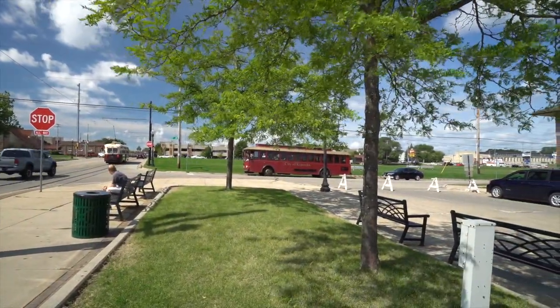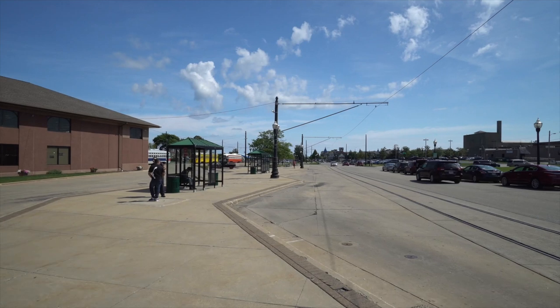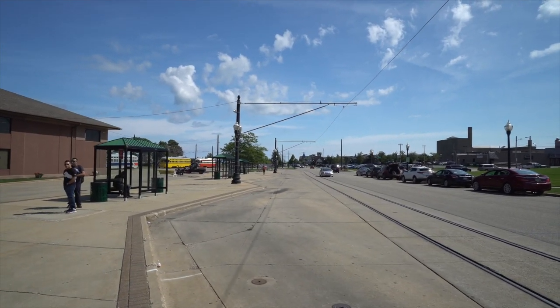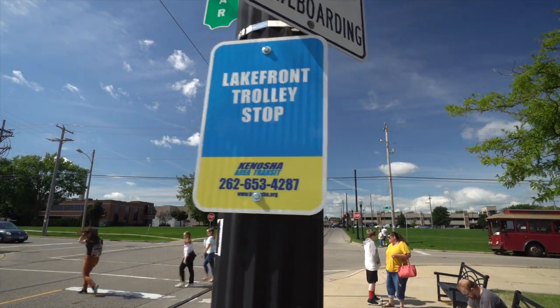Non-rail trolley. They were going to extend the line, but I guess it was too much work. All the underground utilities would have cost more to move than it would have been to actually extend the line. There's the streetcar sign and then the trolley sign.